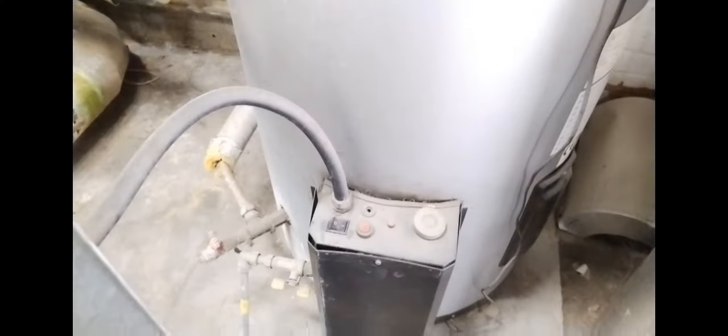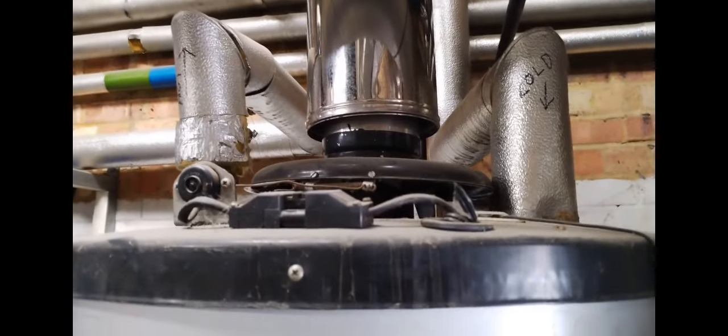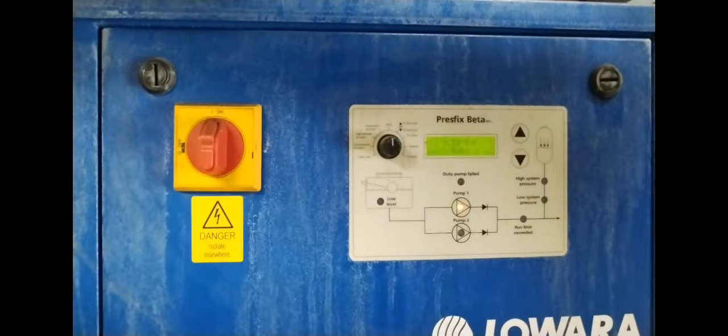So here's the gas-fired water heater that they have in place. Just doing a general check. Inspecting the pipework. Making sure pressure is good.